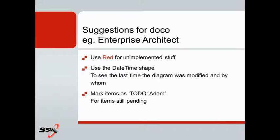And then we've got just a couple of things if you are using Enterprise Architect, which I know is very popular with architects. How many people here are using Enterprise Architect or have given it a go? Wow, that's awesome. Okay, so that's 30% of the room.